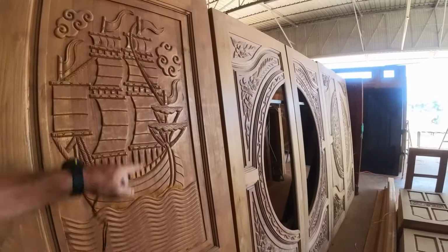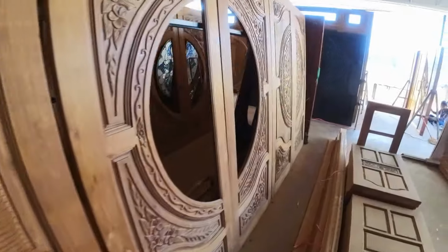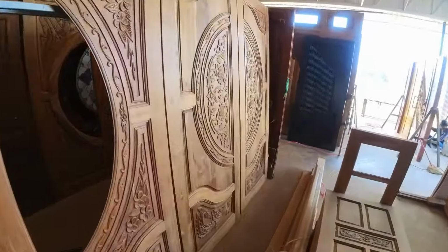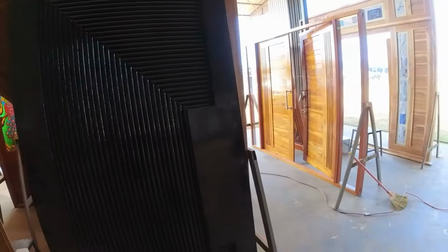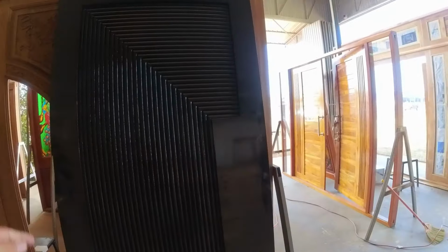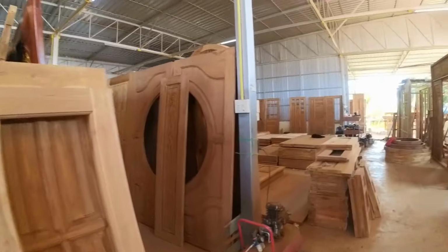Not sure what that is. Oh, it's a ship. Too close to it to see it. That makes me dizzy. Oh, why would you do that? A beautiful teak wood and then paint it black. No way.